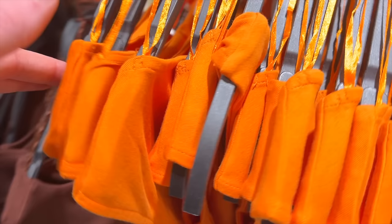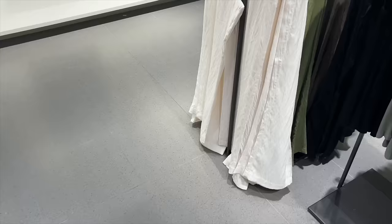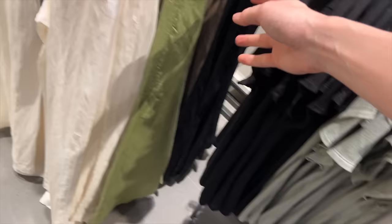But once again, these were some single color tops that were sleeveless. This is the trend, so not surprising to see. Also, they had the wide leg linen or linen feeling pants. I'm not really sure if Zara uses real linen, but these were meant to be linen-like pants. I didn't really check the fabric tag. And again, if you'll notice, these are in very natural, earthy colors, which are very trendy this season.